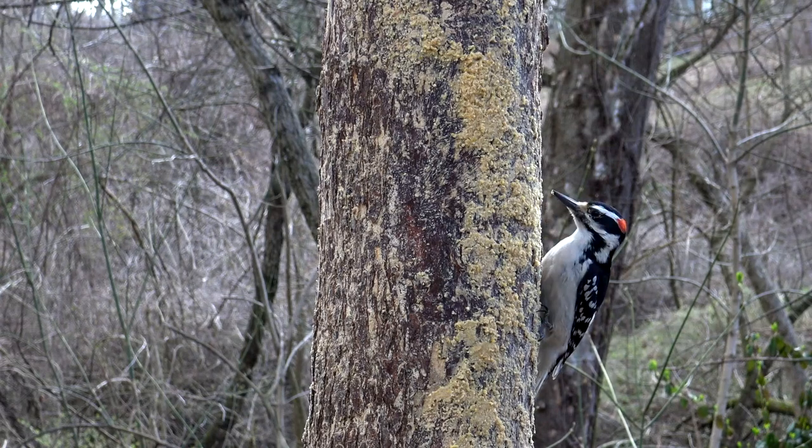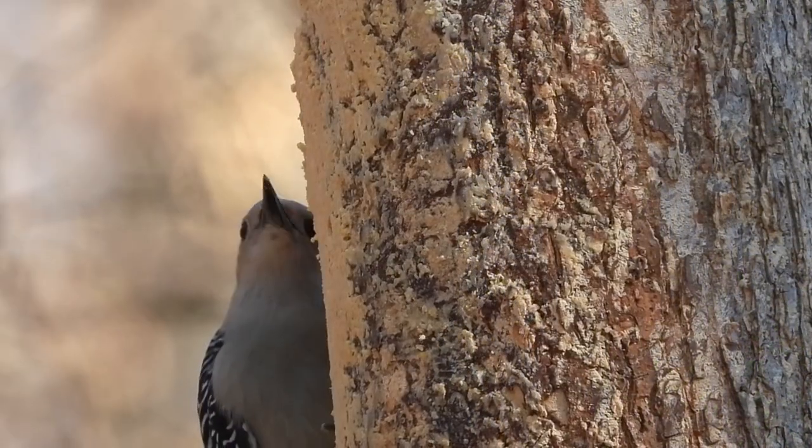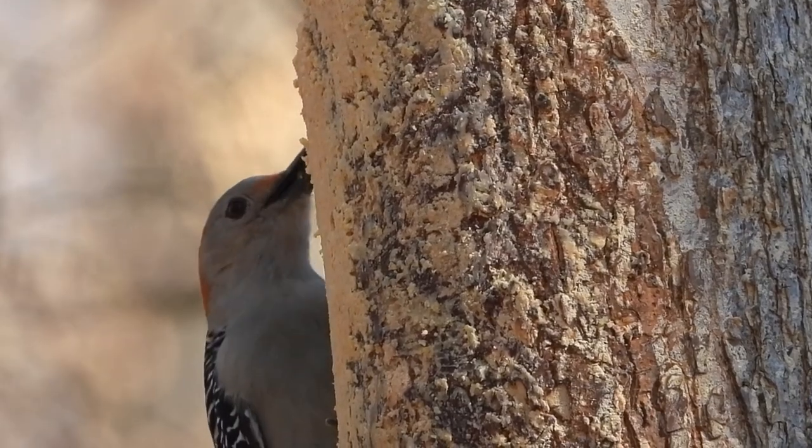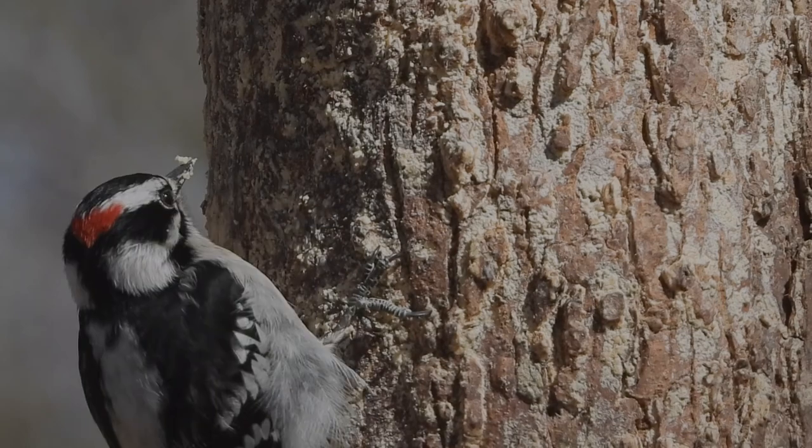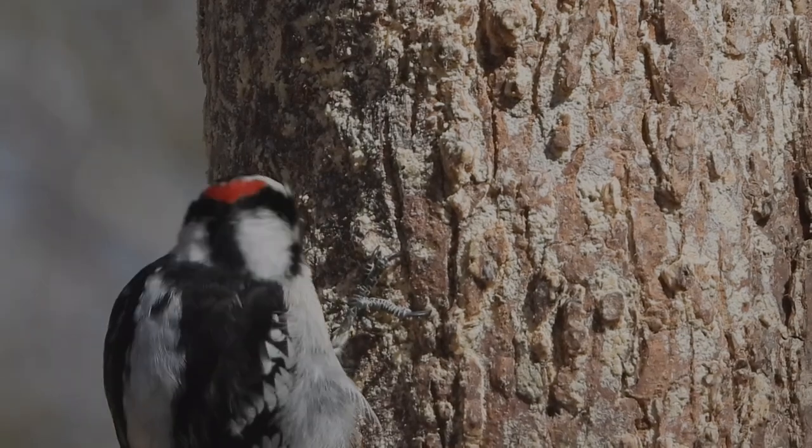And their feet aren't their only useful equipment. Just check out this female red-belly's tongue. That sticky tool for slurping up insects also gloms onto bark butter chunks pretty well.